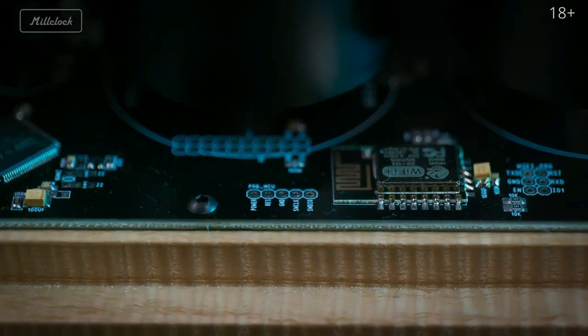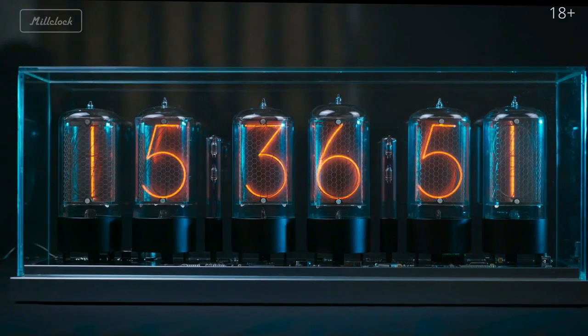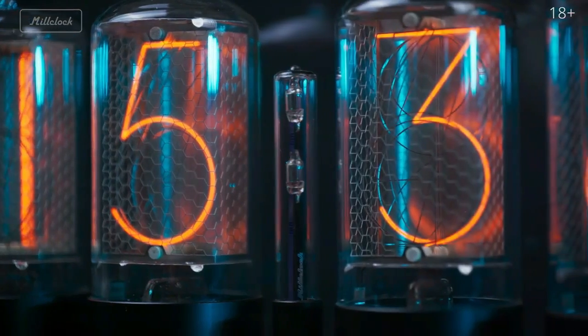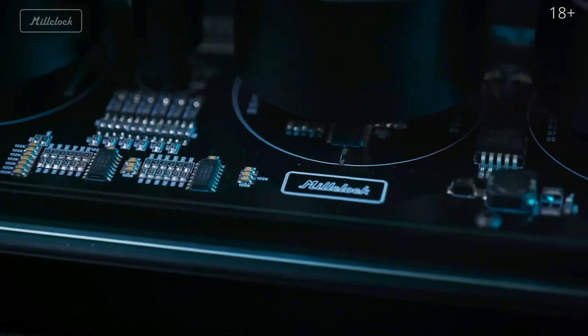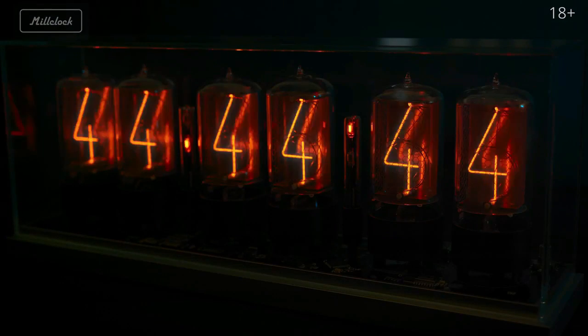classic timekeeping devices. The tube clock brings a blend of vintage charm and modern aesthetics to your room, instantly elevating its style. The warm glow of the Nixie tubes creates a unique ambiance, making the space feel both cozy and sophisticated. Your clock instantly elevates your space with its stylish design.